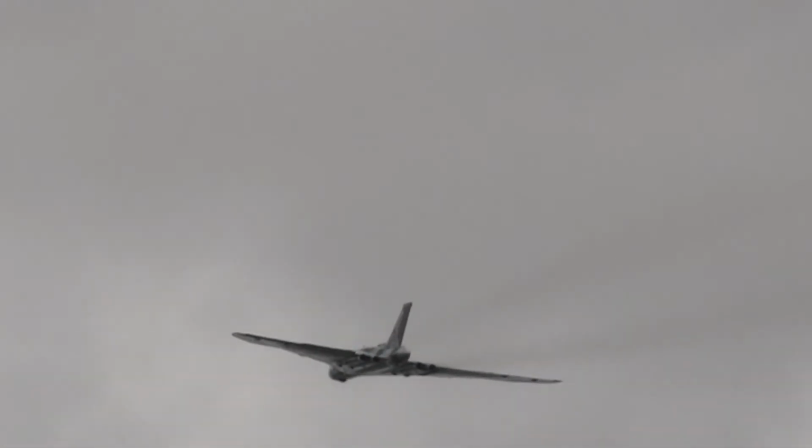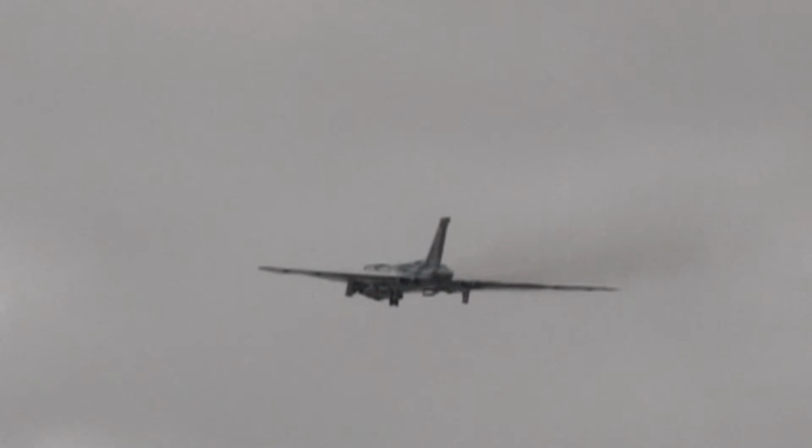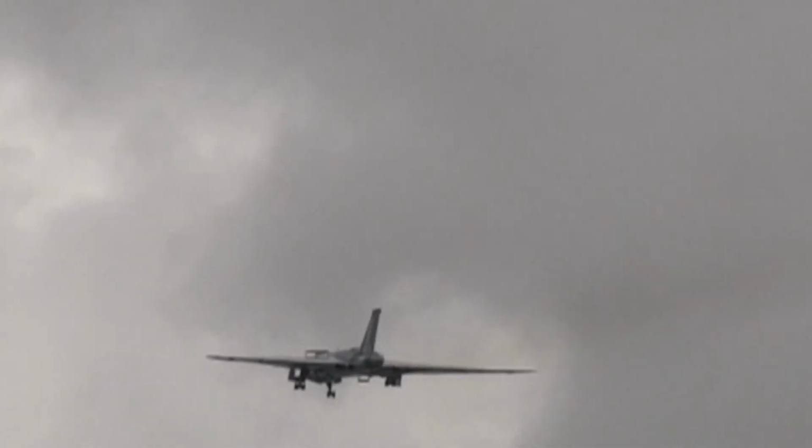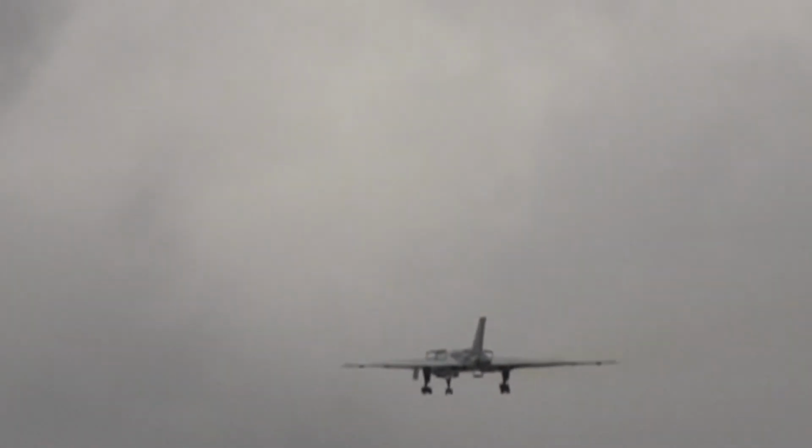And there it was. If you've not heard it before, that was the famous Vulcan howl. All sorts of theories as to why that happened. I don't think anybody really knows. But anyway, it's a unique Vulcan sound with the 4 Rolls-Royce Olympus engines.